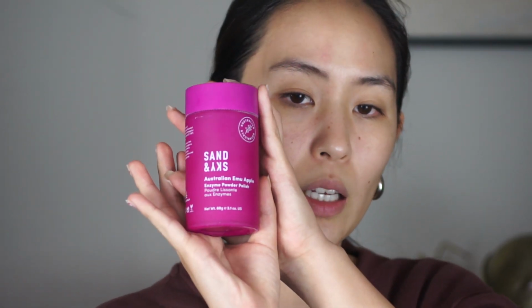They're at Ulta, and what intrigued me about this exfoliator from them is that it's an enzyme powder polish. So it exfoliates using rice granules as well as the papaya enzyme, and then it has the antioxidants from the berries. I'm not a dermatologist. Did I say that in the beginning? I'm not a dermatologist. I just like skincare.